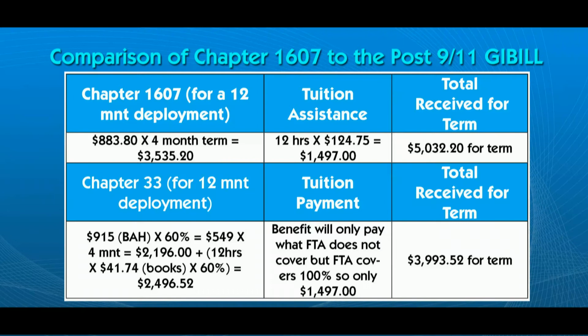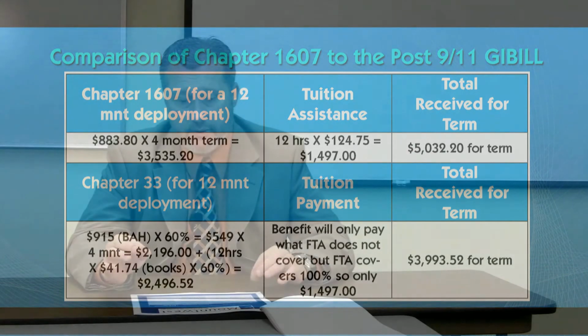that you would receive when you combine the amount for the books and the total amount for the 4 months of BAH. Now, the benefit will only pay what federal tuition assistance does not cover. But in this case, if you are a reservist, you still get federal tuition assistance. If you're a National Guardsman, you get your state tuition assistance. The state guarantees they're going to pay it in full. Federal tuition assistance pays more than what it costs per credit hour. So you are going to get $1,497 from federal tuition assistance to cover your tuition, and that total amount for the term actually comes out to $3,993.52 in total benefit received. And as you can see, that's literally a $1,040 difference between the two benefit packages. So again, please ensure that you make the best election for the benefits that you receive.